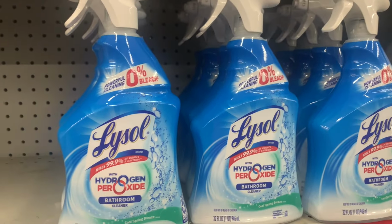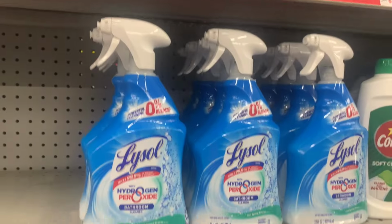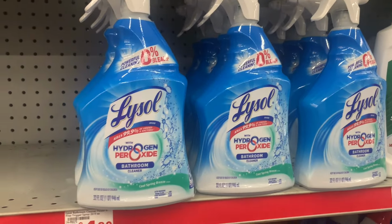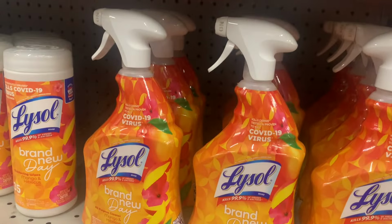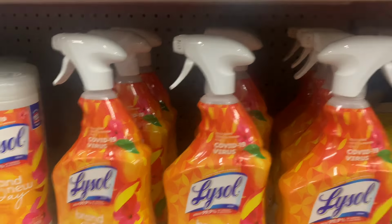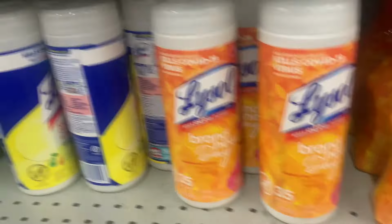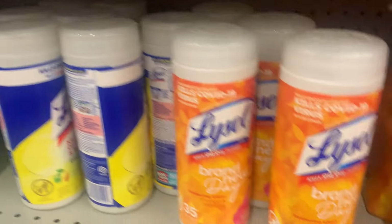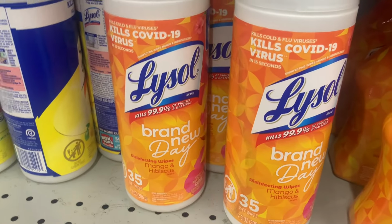Put in the comments down below which one of these three you like. Do you like the original? I think that's the original one. Or do you like the lemon flavor? Or do you like the flower one? I love this one. Oh, they got wipes? I know they have wipes in the lemon, but I did not know they had wipes in that. Cool.